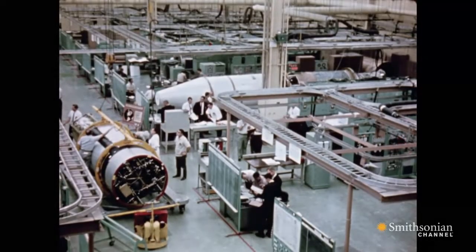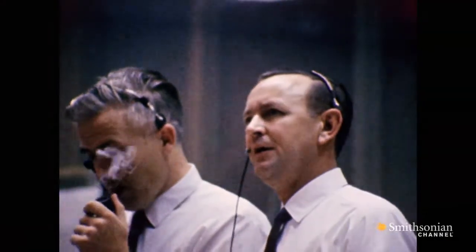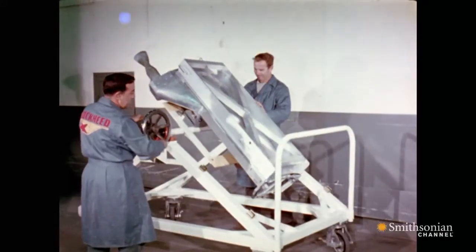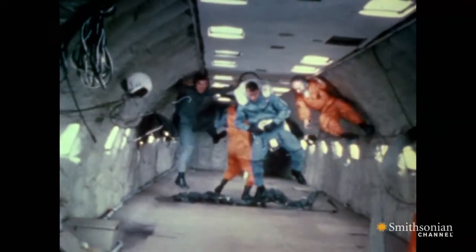Gemini was designed to develop and prove the technologies that we needed in order to go to the moon. It was a bridge between a novice and knowing what you were doing in space. We had a guided reentry, we had fuel cells, we had to do EVA, extravehicular activity, on and on and on.